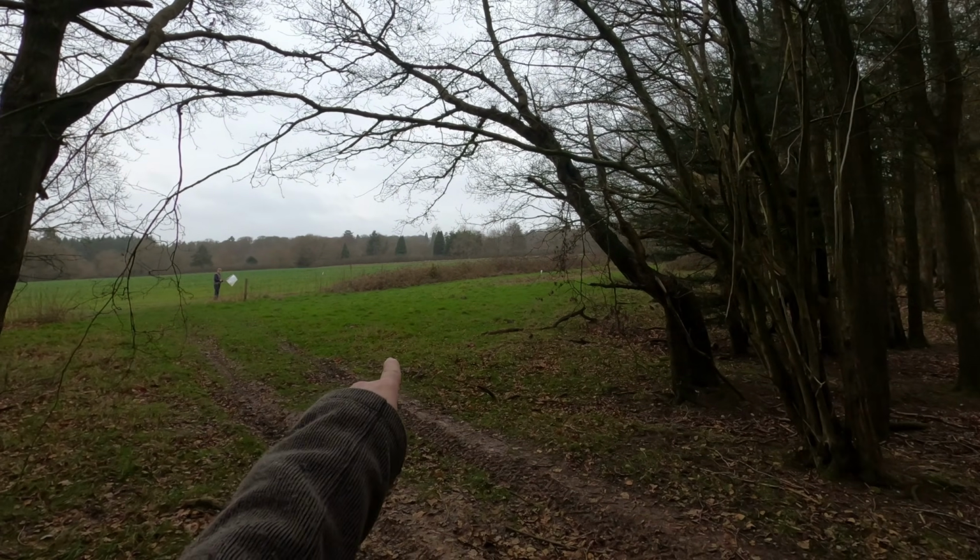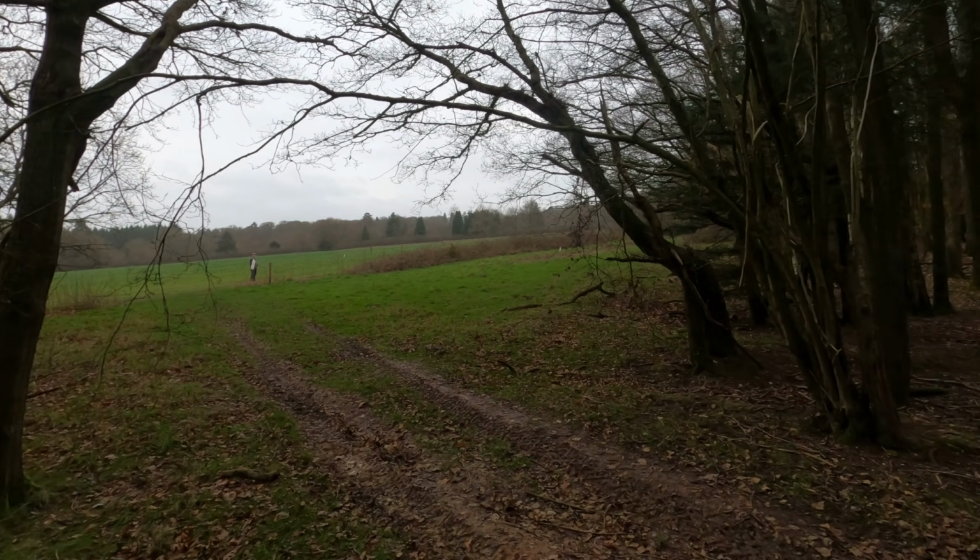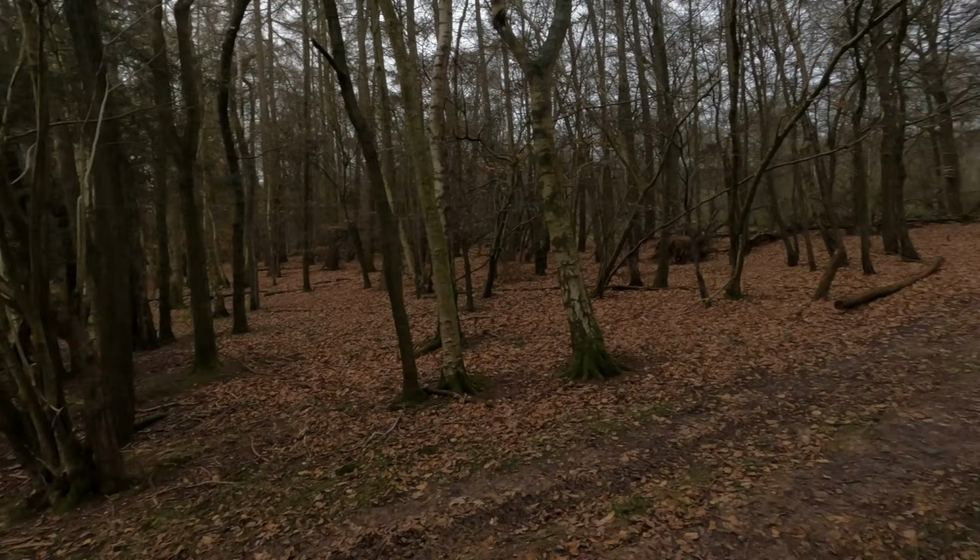There's a cover strip runs all the way along that side. We've got beaters coming up there. Norman out there, he's going to be in front of us just to stop the birds running out left-handed.